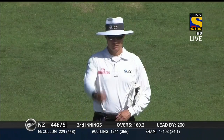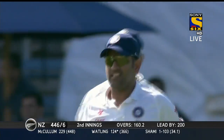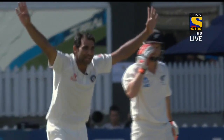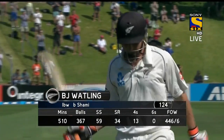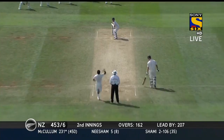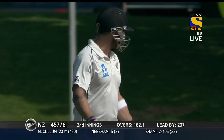Oh, that's close, but no, he's given him out. The new ball has worked the oracle. Was his concentration going? Look at that. Hardly moved forward or back. This would have gone on to hit the middle and leg stump. Second consecutive appeal. This time it's gone in Mohammad Shami and India's favour. A huge partnership has been broken. Watling 124. Well played, sir. 446 for 6. Slow down, Brendon. Don't slow down. Fantastic. And that wasn't even perfectly timed.